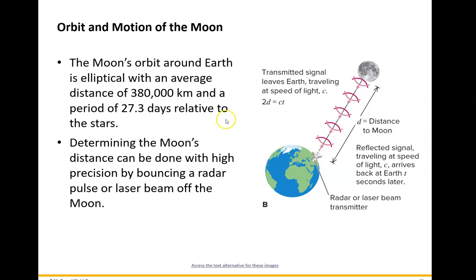Another thing, just to let you know, this is the average distance from the Earth to the Moon. It's actually closer to 384,400 kilometers. And it takes the Moon 27.2 days to orbit the Earth, and that's based on what's called sidereal time, which is based on the stars. If you were to compare the moon to some distant star, and then see when the moon lines up with that star exactly again, it would be 27.3 days.